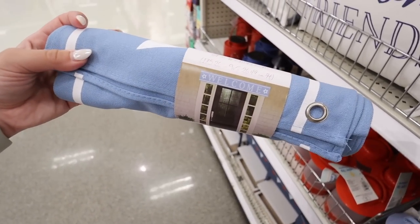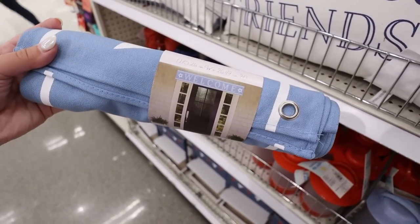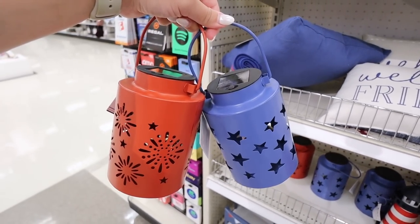This honestly feels like really good quality. I feel like you could throw this in the wash and reuse it for a couple years. This light blue option is really perfect all through the summer. They have two new solar powered lanterns in this collection.